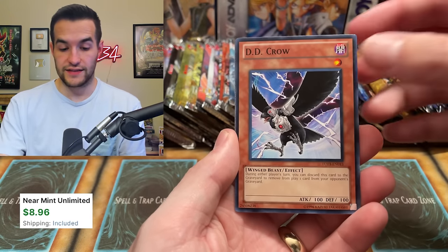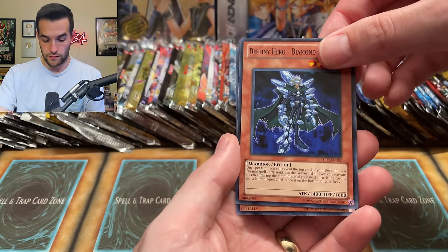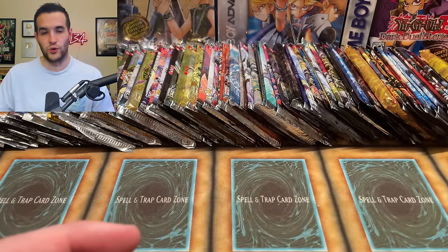DD Crow, okay, that's a nice common. Destiny Hero Diamond Dude, and come on, give us something good. Retiari, okay, probably not too bad, but DD Crow, I bet, is a couple of bucks, because it's always worth something as the hand trap, you know? Oh, one of the oldest hand traps out there.